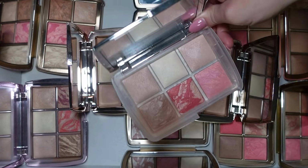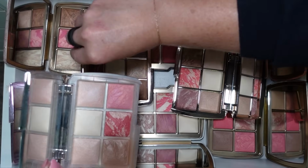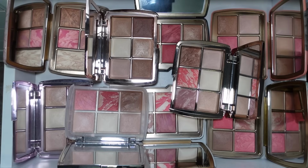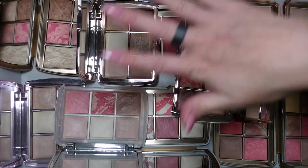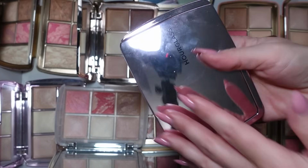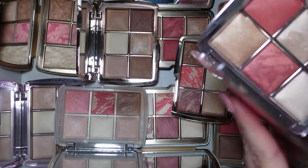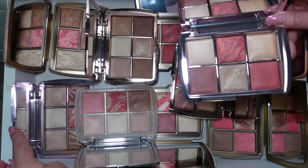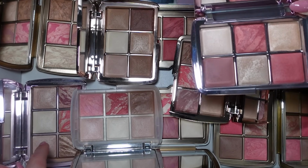I'm limiting myself to only one. Like, I'm not allowed to buy multiples at a time anymore when it comes to these palettes, unless Hourglass wants to send them to me so I can compare. This is obnoxious. And then the last one, this is Blush and Glow. And I think this was my first one that I ever bought from them. I can't remember. Actually, no, I think this one's my first one because it got used the most right here.